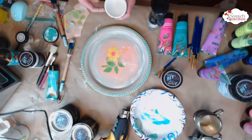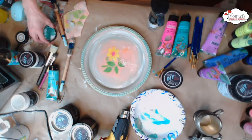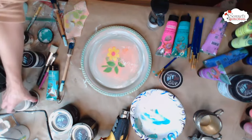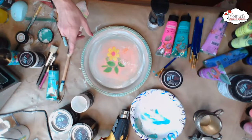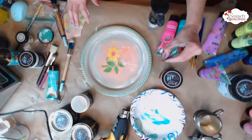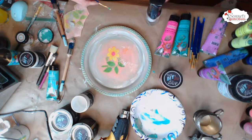Where's my tap for the light? Oh my gosh, did I drop it? I don't know where I put it. Where's my green? Okay, first of all, I don't know where my white tap is, and I don't know where I put my green. Oh my gosh, I didn't spill it, did I? I was standing here the whole time, you guys. I don't see it.